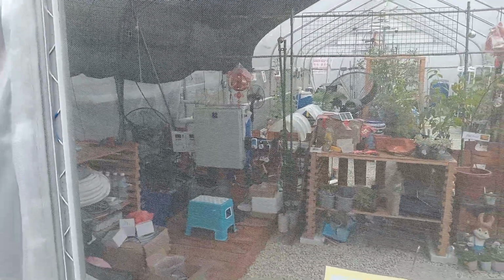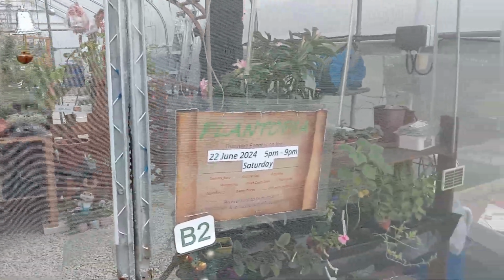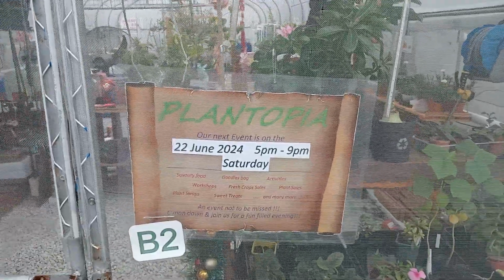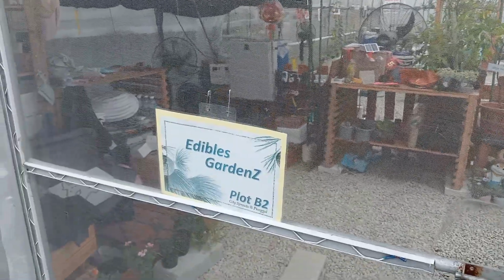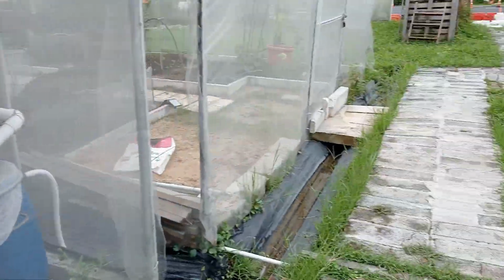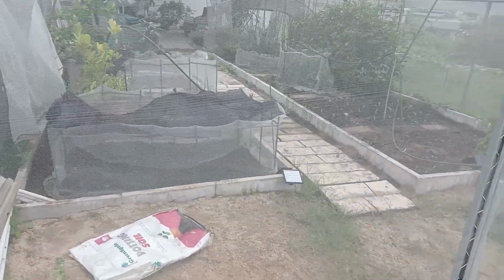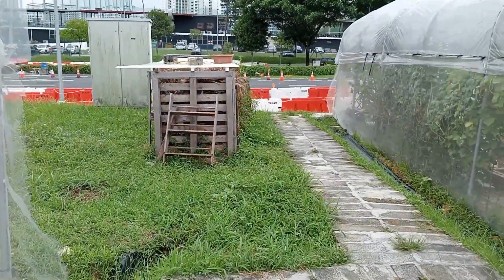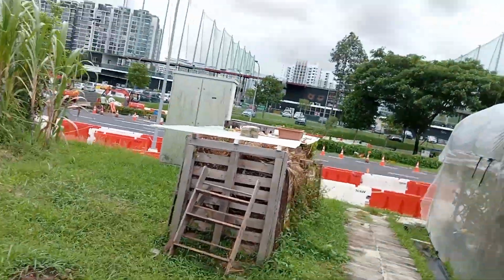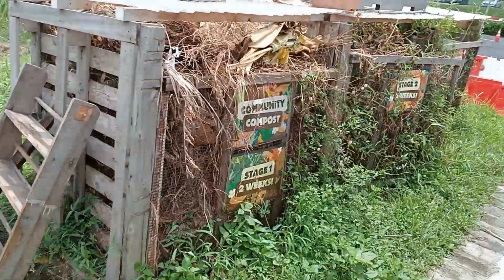The solar panel, the control distributor board over here. Star fruits. Wow. Next event June 22nd, 2024, 5 to 9 p.m. Okay, evening one. Edible Gardens. Nice. So I believe this is the composting ground. Yeah, correct. Community compost.